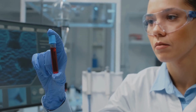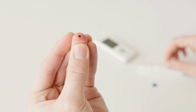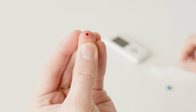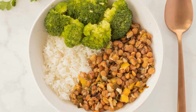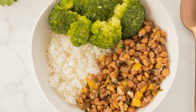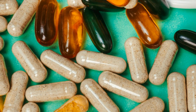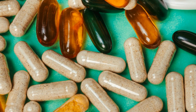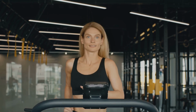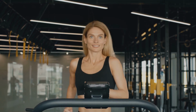1. CBC with differential platelet. Negative results issues might include anemia, low white blood cells, or abnormal platelet counts. Holistic protocol: diet, increase intake of iron-rich foods, spinach, lentils, red meat, vitamin B12, eggs, dairy, fortified cereals, and folate, leafy greens, nuts, beans. Supplements: iron, vitamin B12, folate, and vitamin C to enhance iron absorption. Lifestyle: regular moderate exercise to stimulate blood circulation and bone marrow activity.